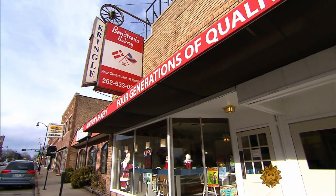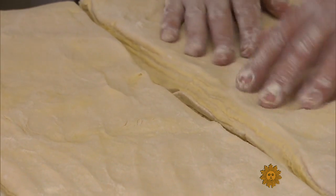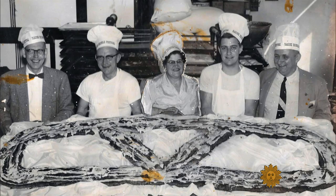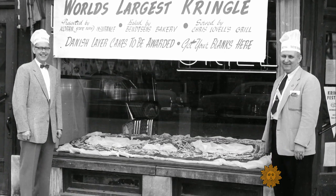For 4 generations, Benson's Bakery has been mastering the technique. You can see the layers of, well, you can see the butter and shortening, really the best. When the Benson family opened its bakery 81 years ago, they followed the Danish tradition of a pretzel-shaped pastry. Its popularity quickly earned Racine the nickname Kringleville.